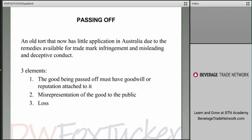So the third and final form of direct infringement is passing off. This is an old tort that has little application in Australia due to the remedies available for trademark infringement and misleading and deceptive conduct. The reason for this is that you must show that your trademark has an amount of goodwill or reputation attached to it, and that you have suffered loss as a result of the infringement.